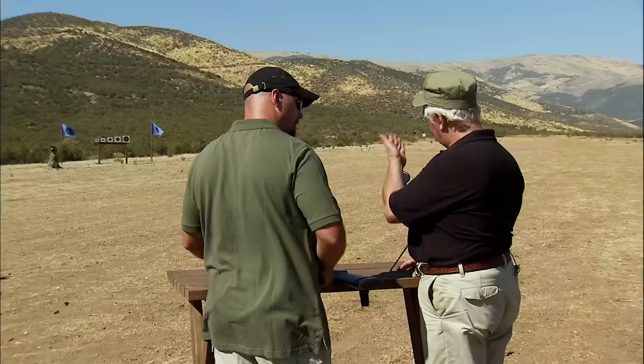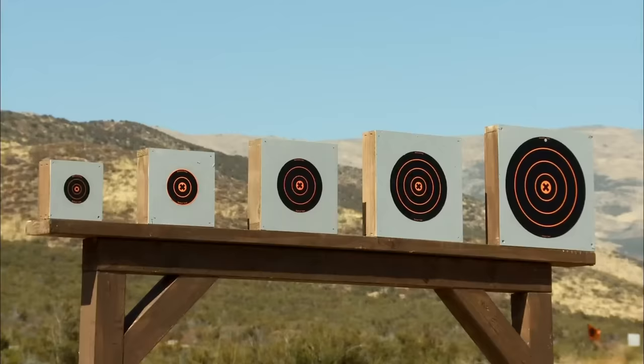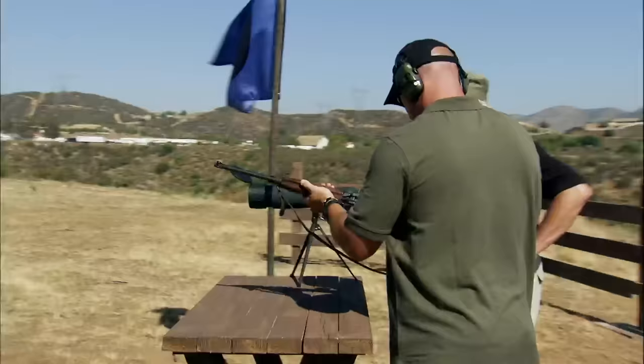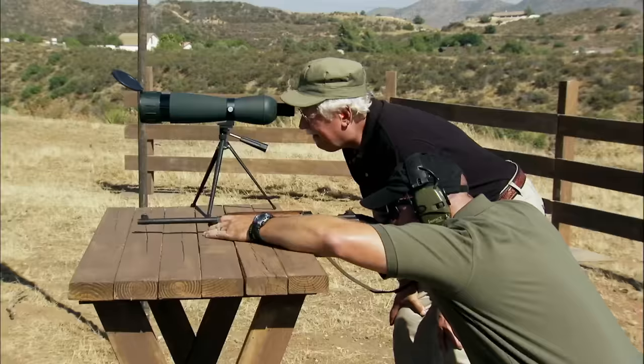Why don't you go ahead and let's sight the thing in. I'll spot for you. Sounds good. The first thing we tried to do was get the gun zeroed and find out where it was shooting. And when I say zero, that's probably a misnomer because there's not much you can do on this gun. There's not a dial you can turn on the sights to change the point of impact.